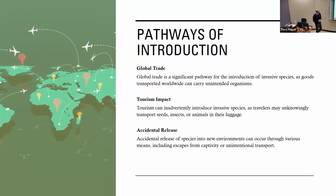Pathways for introduction include global trade. We're very much globalized now, with things moving across the world. We order something one day, and it arrives the next day, in a lot of instances.